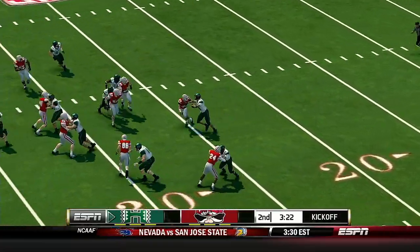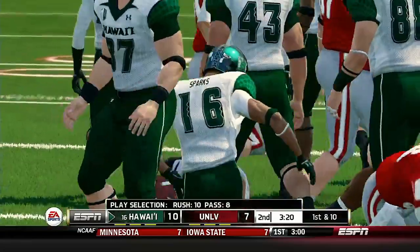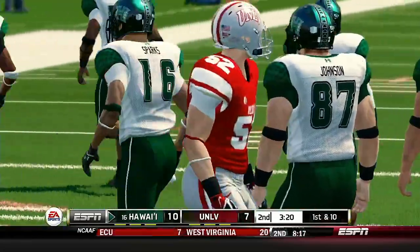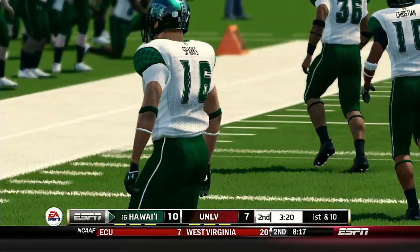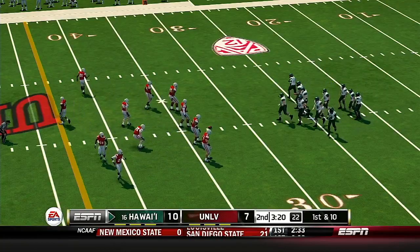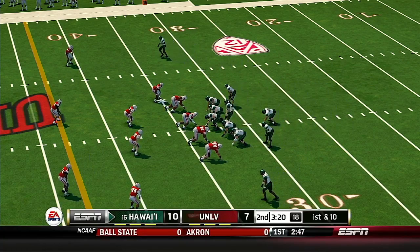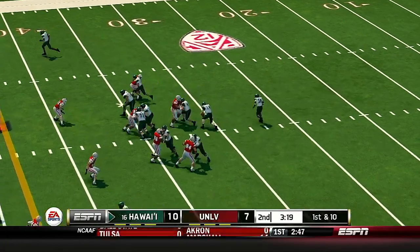He'll return it from the 4 yard line. And he's tackled at the 33-yard line. There hasn't been too much daylight between these two teams. In games like this, some players try to press too much, and that can cause mistakes. Hawaii is up a field goal.